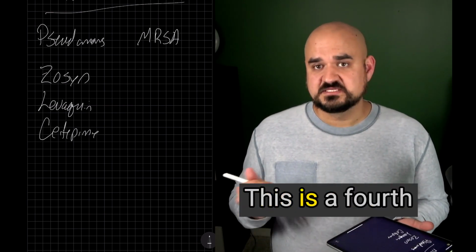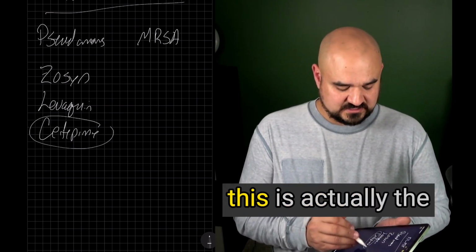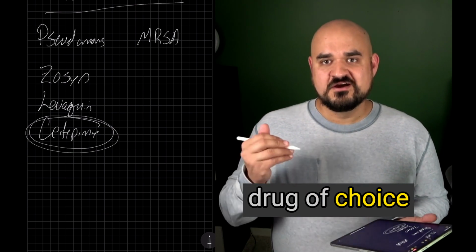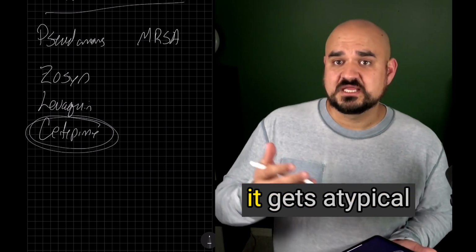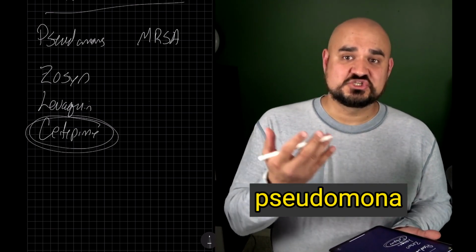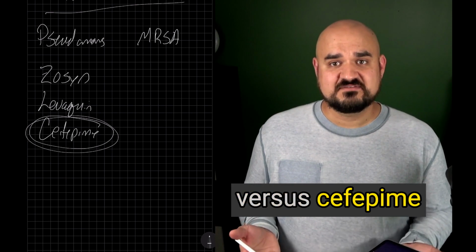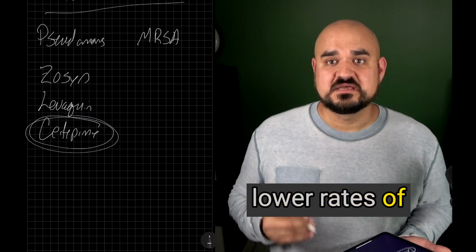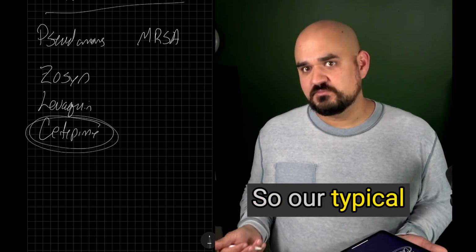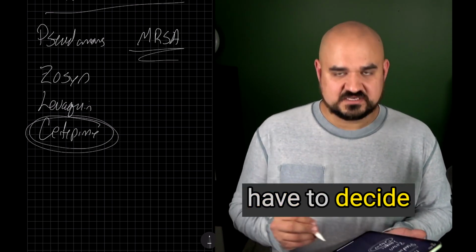You can also do Cefepime. This is a 4th generation cephalosporin and it has pseudomonal coverage, and this is actually the drug of choice for healthcare acquired pneumonia because it gets typical coverage, it gets atypical coverage, it gets pseudomonal coverage, and head-to-head, Zosyn versus Cefepime, when combined with vancomycin, Cefepime has lower rates of kidney injury.